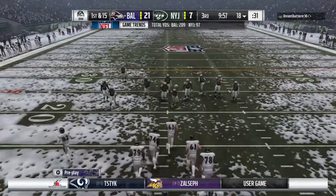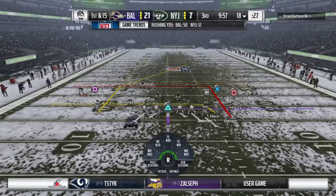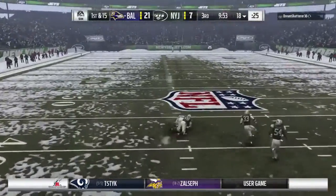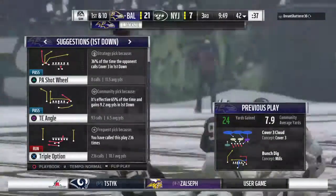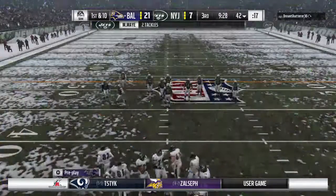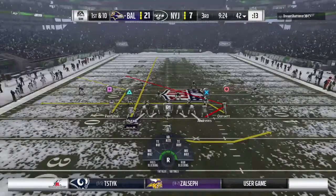The false start backs him up 5, 1st and 15. Jackson. Oh, look over the middle, and he's got Perriman. And they're going to get this beyond the 40 before he's taken down. That one goes for 24 yards. One play has him up past the 40 already, and another 1st and 10.